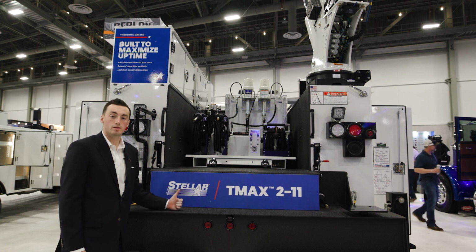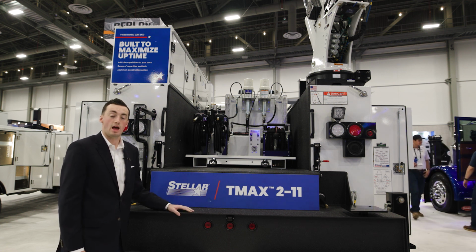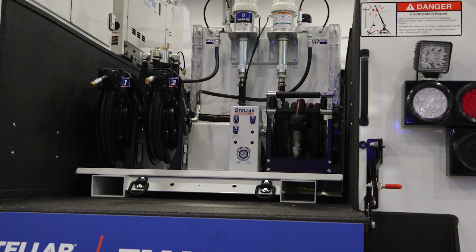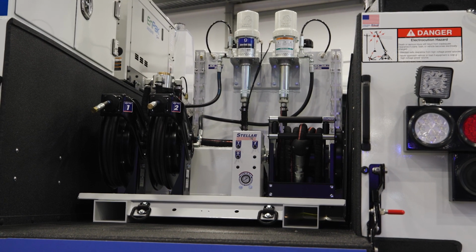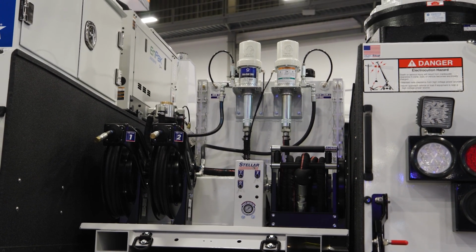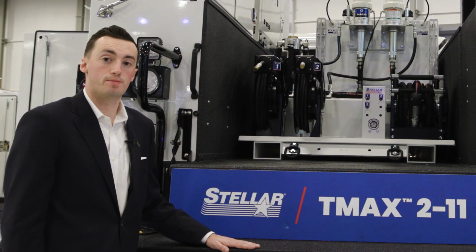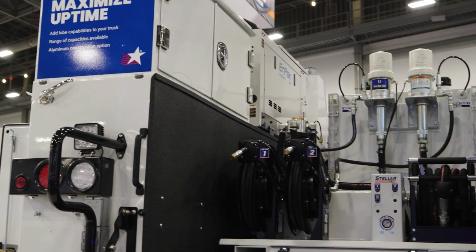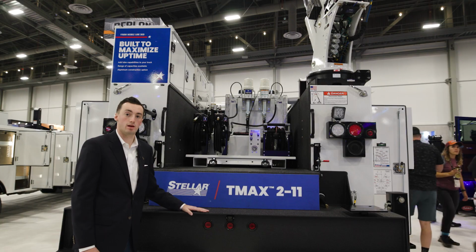The LubeMate system in this truck shown behind me is a LM160 mobile aluminum lube skid. It offers two 40-gallon fresh oil tanks and one 80-gallon salvage oil tank. This LM160 mobile lube skid is made of aluminum, which is about 30% lighter than the steel counterpart. In addition to fresh oil tanks and salvage oil tanks, we can also add grease systems and air compressors to your mobile lube skid.